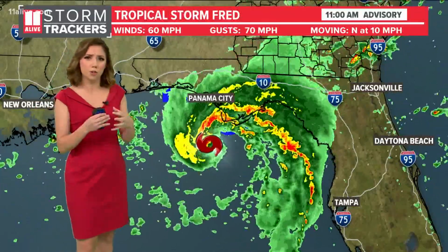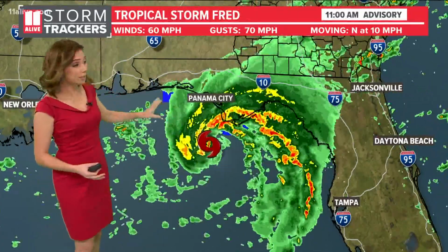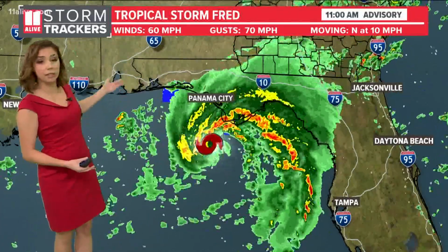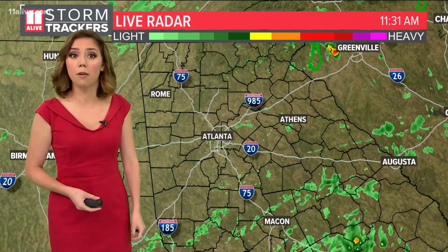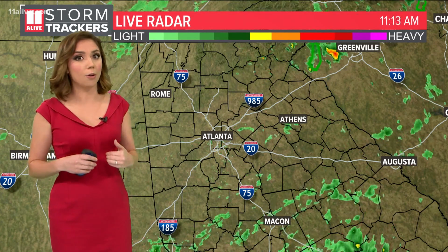And you'll notice how this storm is kind of lopsided. All the heavy rain's on the eastern side of the storm. The western side over towards Pensacola and Mobile, there's not much going on. It's breezy out there. They got some spotty showers, but the heavy rain is on the eastern side of the storm. And that brings me to our weather across North Georgia.